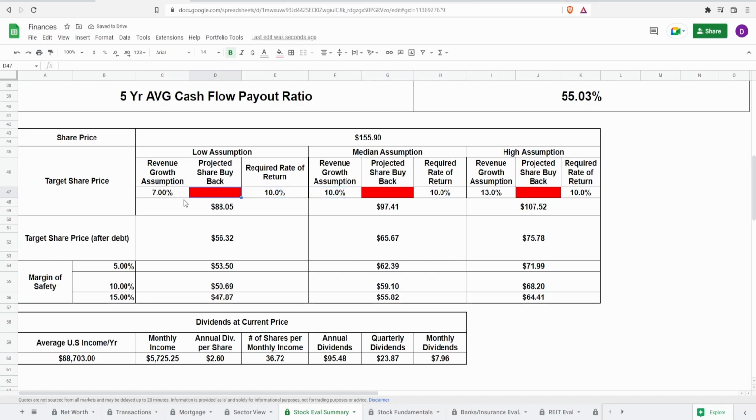Now for the predicted share buyback, guys, we see that they are buying back shares at around 4% or so. So let's just say that they will continue to do this in the next upcoming years, but just at a lower rate. So for the lowest assumption, let's say at around 2%. For the median assumption, it is 3%. And for the high assumption, let's say 4%.